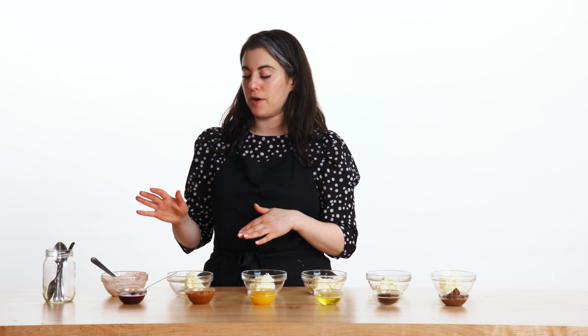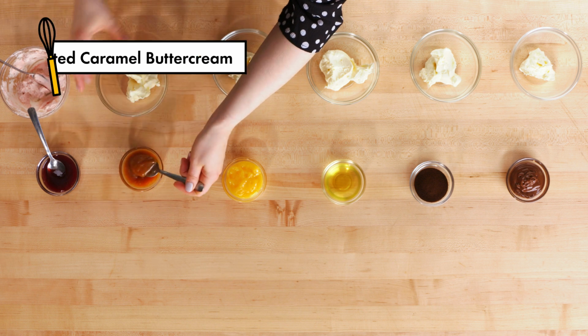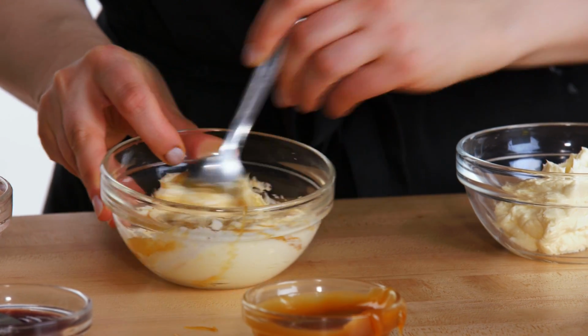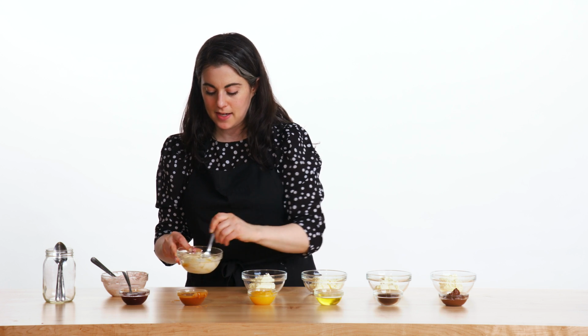Super delicious. I kind of think it would be good with something like summertime berries. Lemon cake would be really good. Lemon and raspberry go well together. Salted caramel. Often you can find recipes that tell you just how much you want to add to a batch of buttercream. But I like to just kind of do it by sight and taste.